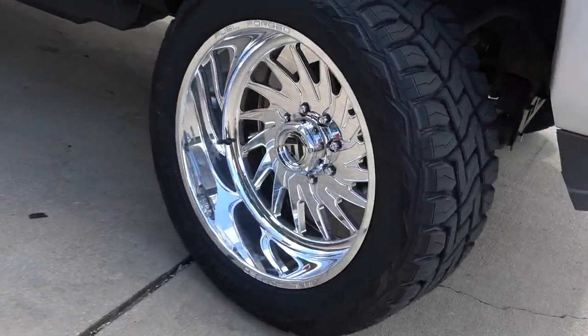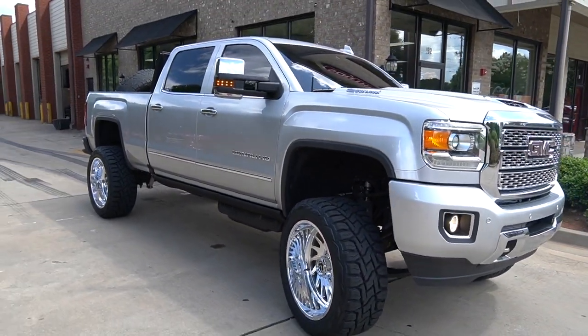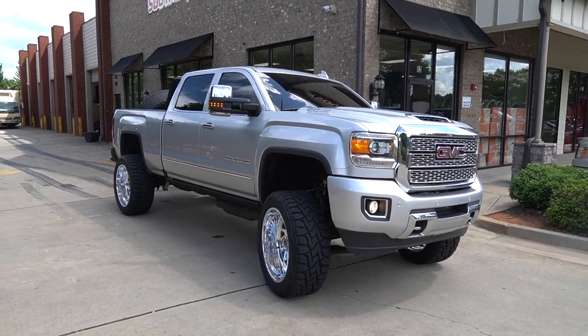But hey, the Fuel Forge out here looking good on the 2018 GMC 2500.